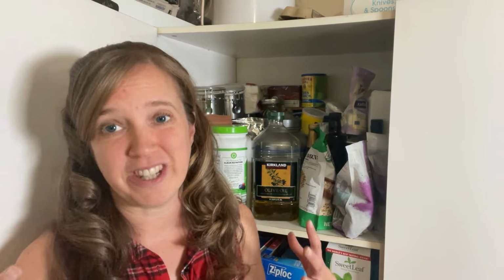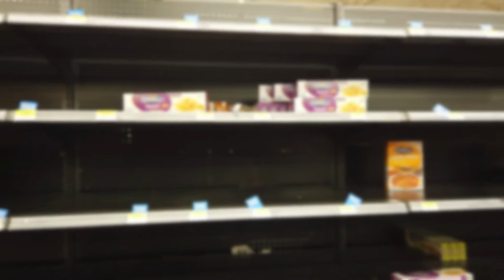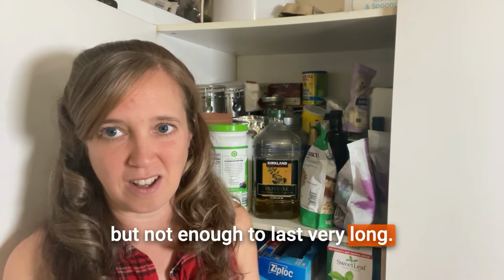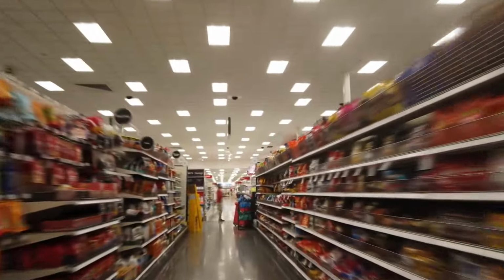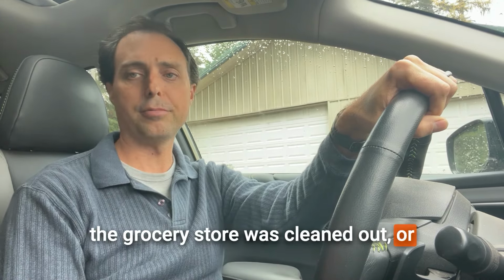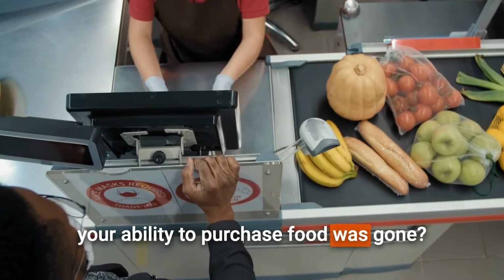You've probably experienced this just before or after a big storm. If you're like most folks, you have some food in your pantry, but not enough to last very long. The average American family buys groceries almost twice a week. So think of how often you have to go to the grocery store, and that'll give you a feel for how stocked up your pantry is. How long could you feed your family if the grocery store was cleaned out, or your ability to even get there was gone, or your ability to purchase food was gone?